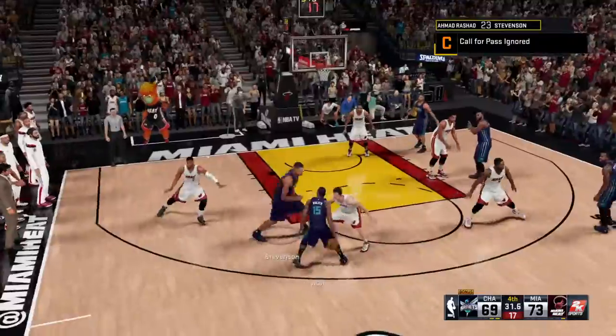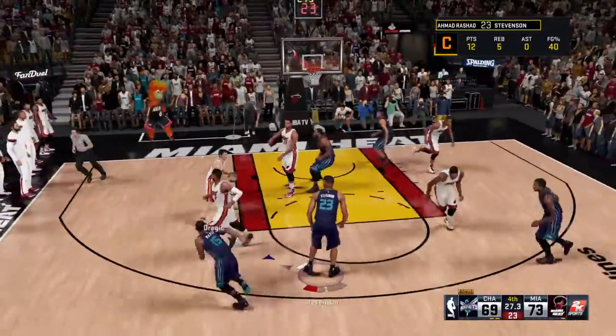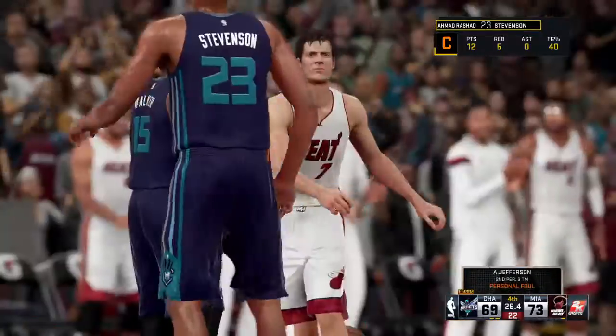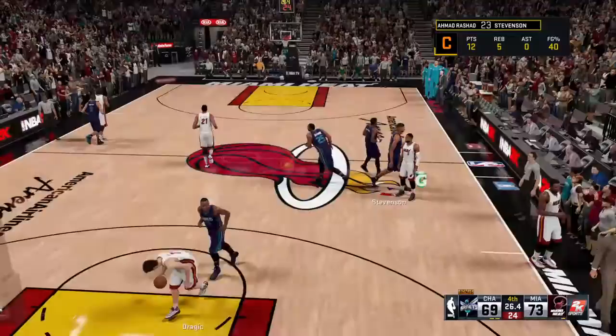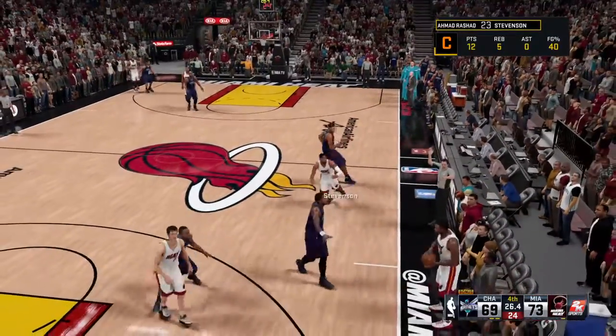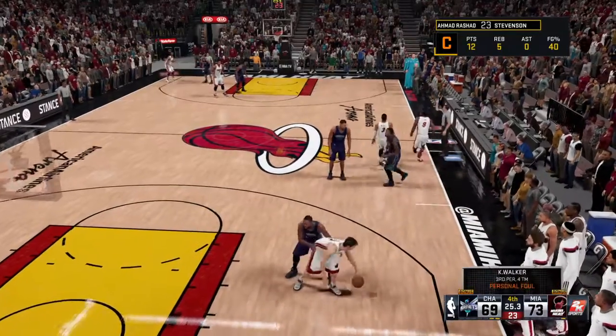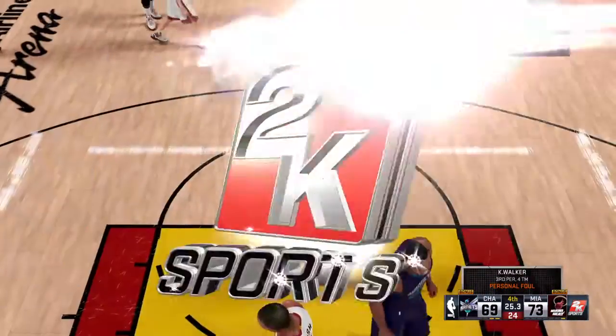Walker against Dragic. Walker dishes to Stevenson. Wade with the defensive effort. And they go to the intentional foul. Just 2 seconds between shot clock and game clock. And now we've got the intentional foul.